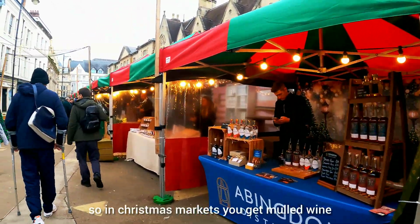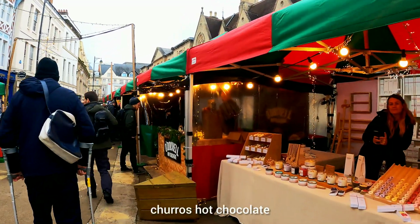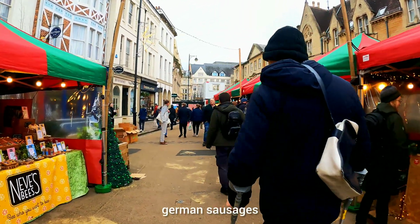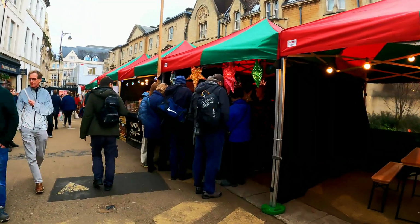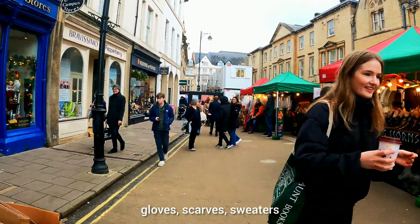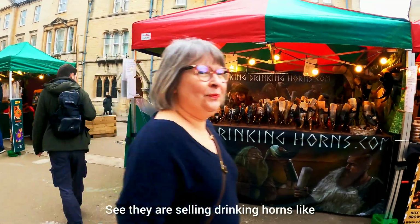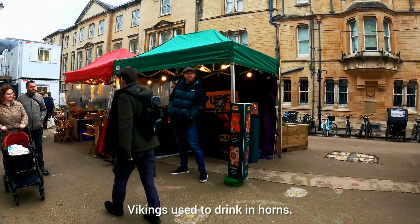So in Christmas markets you get mulled wine, which is boiled wine, churros, hot chocolate, German sausages, Chinese food, and there are some places to shop for clothes like woolen clothes, gloves, scarves, sweaters. See, they are selling drinking horns like Vikings used to drink from.